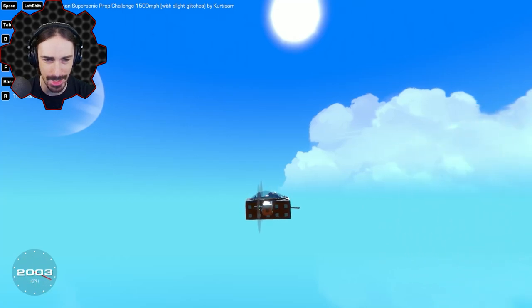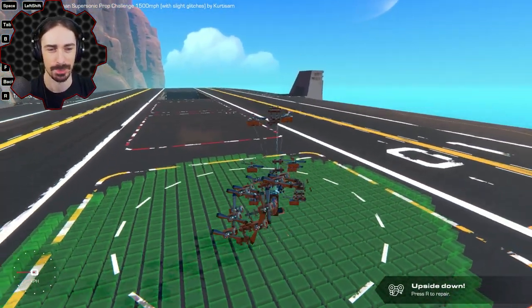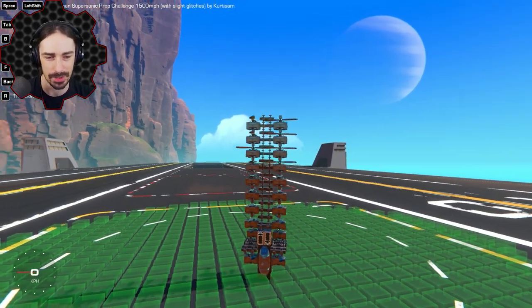Look at this. This is insane. Man, the power of glitches, right? Is this also going to be a 2800 one? Yeah, I think 2800 is the max speed, according to map limitations, at least in this map.